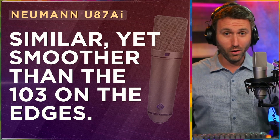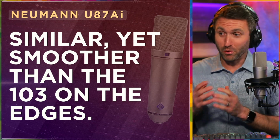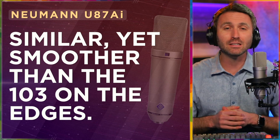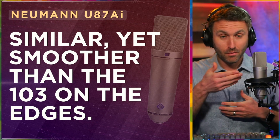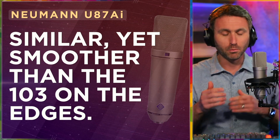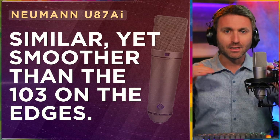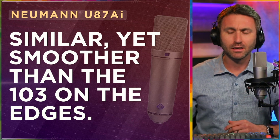If you can get your hands on a 103 as your everyday mic in a home studio, my goodness, for the price it costs at the time of recording, about $1,000, that is a tremendous value. It gets you like 95% of the way that the U87 does. So consider the cost and consider what it does. But the biggest difference is, sound profile-wise, the U87 is a bit flatter and smoother on the edges versus the 103, which is a little bit boosted and hyped in the low and top ends on the frequency spectrum.